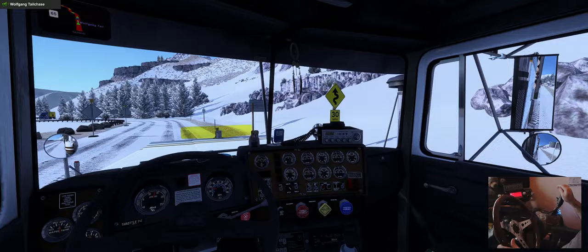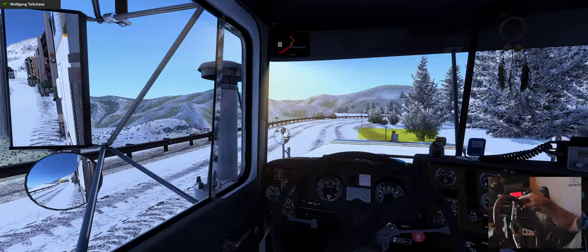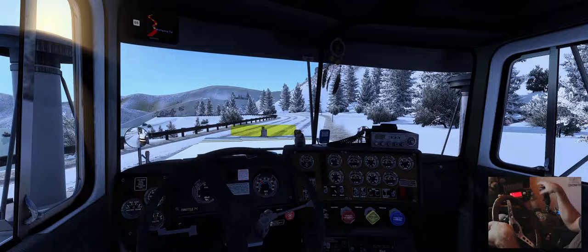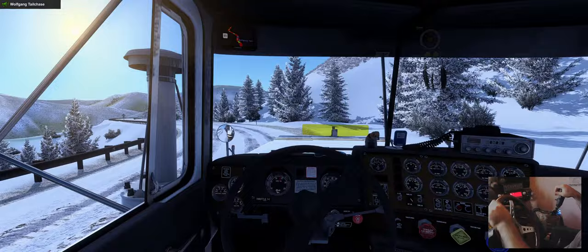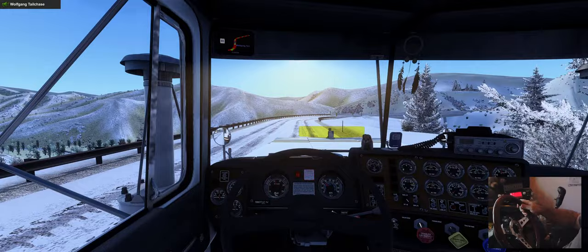Okay, I slid past you on your right. I couldn't stop. Yeah, I saw that. I wonder what happens if you put in the handbrake when you're sliding like that. You want me to try? Not right now, with me behind you.